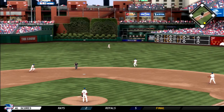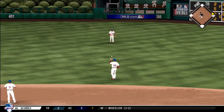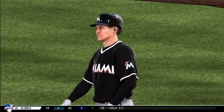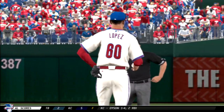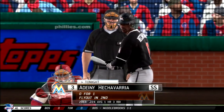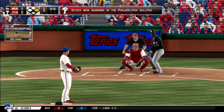He squares this one nicely, and it's lined into center field for a leadoff single. And it had been a little while since they had any action on the base paths. He'd retired 10 in a row until that base hit right there, and now they're going to have to find a way to string a couple of these together. Adani Echevarria will try it again. He flew out his first time.